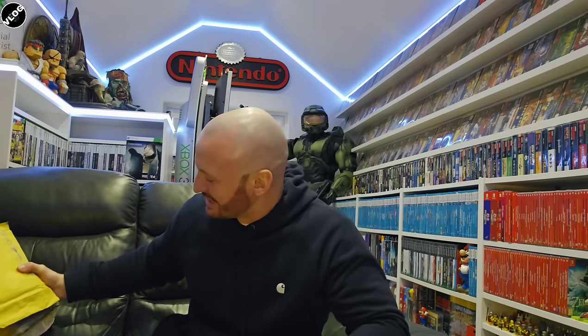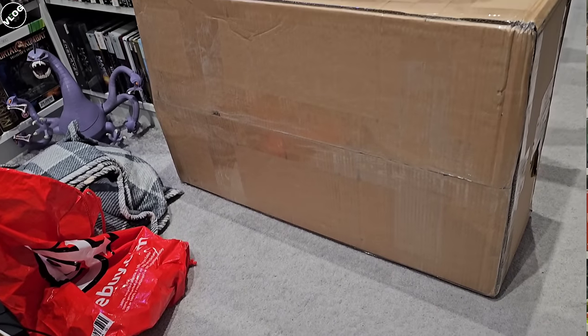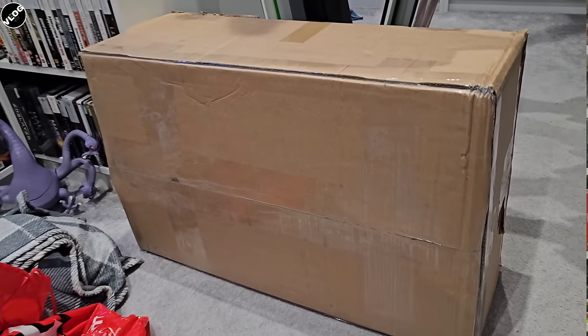Good morning, and as you can see, the postman has been, and this is going to be a vlog filled with parcels, unboxings, openings. There's a lot more where this came from. This is just the recent eBay purchases, I believe. There's also lots of gifts. There's also the biggest box I think I've ever had in this room. We'll get to that later on in the vlog.